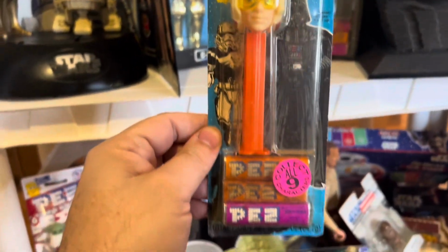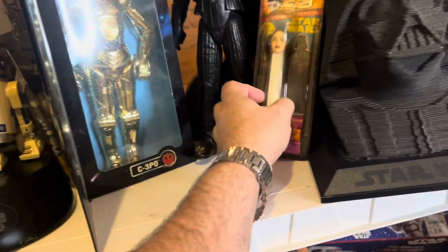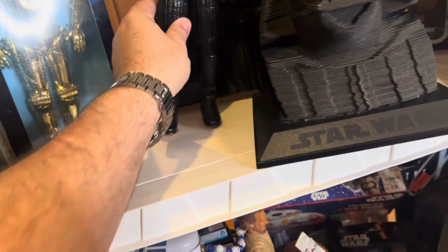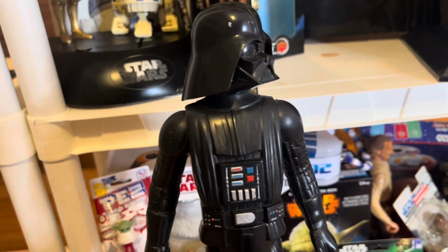And then we have a Pez dispenser of Luke as the Rebel pilot, worth about $10. And a Leia Pez worth about $8. We're going to have to take it out of the package because it's kind of messed up. Oh, then we have another vintage Darth Vader doll. We'll end up selling him at the flea market booth since we have duplicates, so we won't value him.